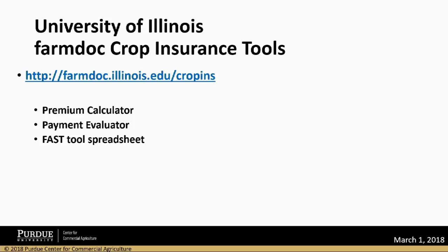The premium calculator and payment evaluator are extremely simple to use. They're internet tools. You basically put in your state and county, and it brings up the premiums for the premium calculator. For the payment evaluator, you have to put in a couple more things, but the big thing you have to put in is where your county is, and from there it'll really take a close look at the possible payments using historical price distributions. You'll look at possible payments for the different products, and so it's quite illuminating.